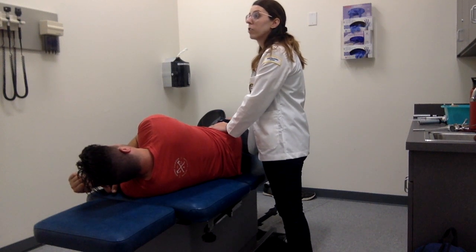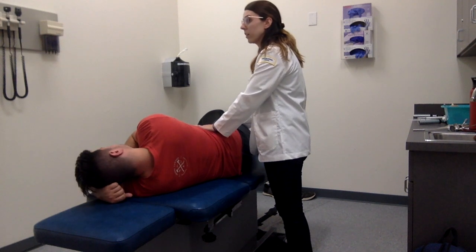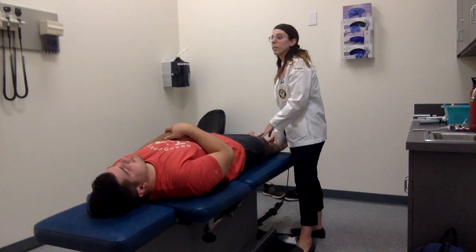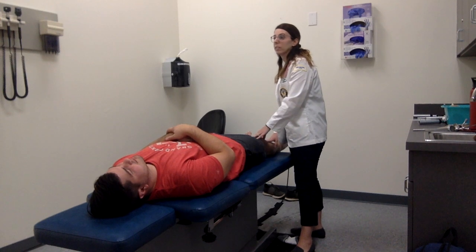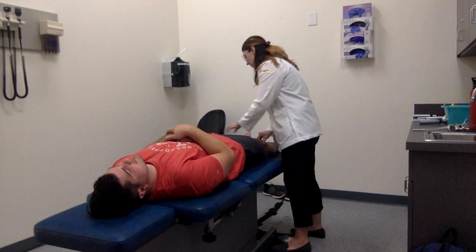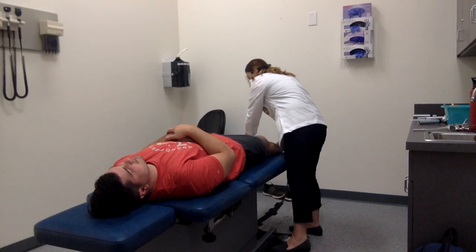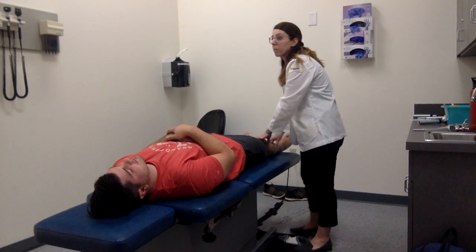So now we're going to move on to the musculoskeletal system. Okay, so we're going to have you lay flat on your back. Okay. And I'm just going to start by inspecting your skin, your joints. I don't see any obvious deformities noted. Your skin's pink, dry, intact. And then we're going to palpate your joints, okay? So we're going to palpate your patella. Okay. Palpate your ankles. Any tenderness? No.